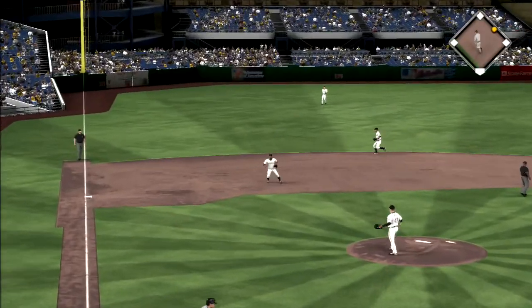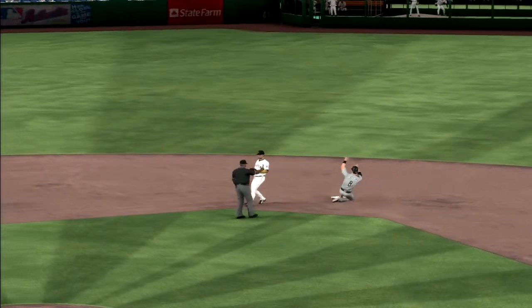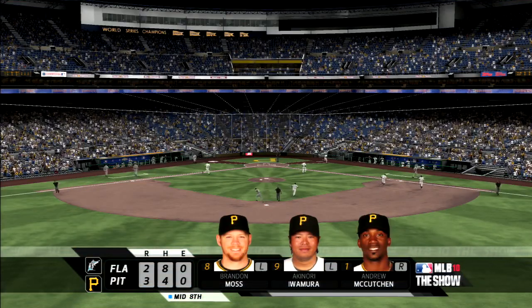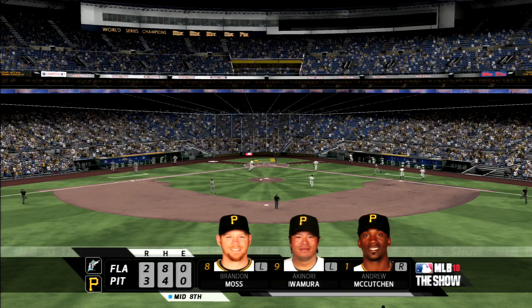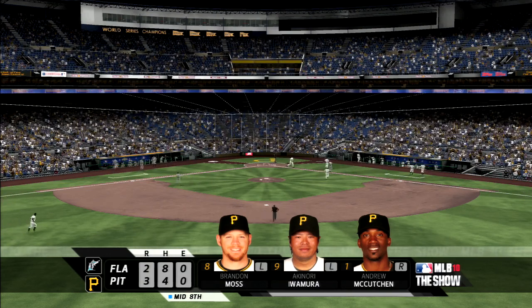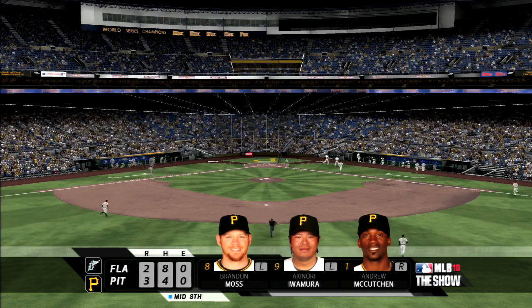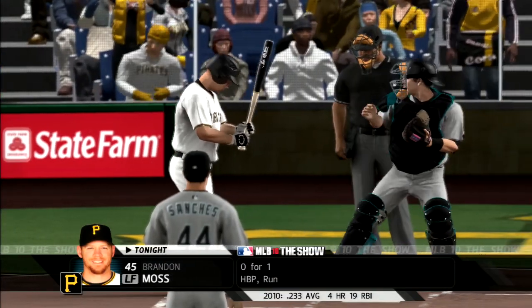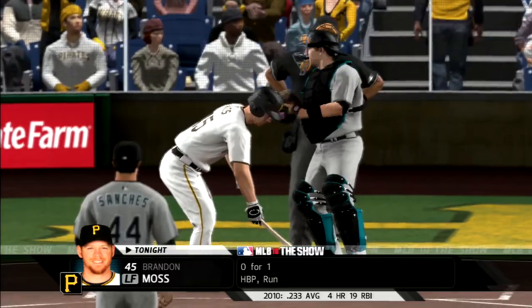Now a ball hit hard towards the hole. He'll go the short way to Iwamura, and that'll do it. So no runs on a hit here, no errors, 1 man left on. Home half of the 8th, straight ahead. Bucs out in front, 3-2. Brandon Moss will lead things off here in the bottom half of inning number 8.